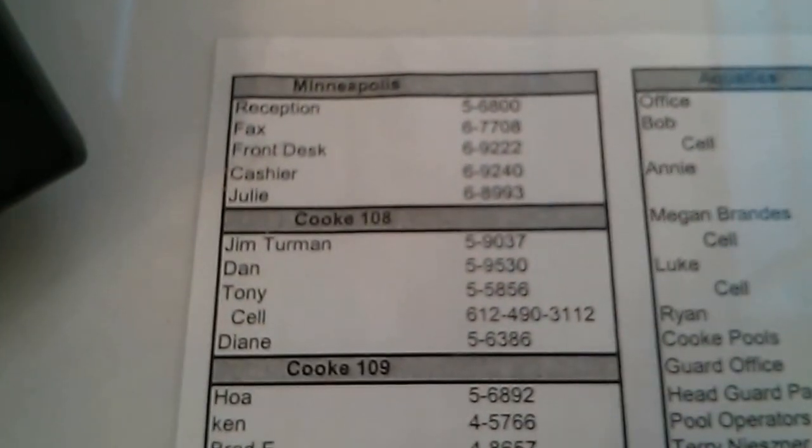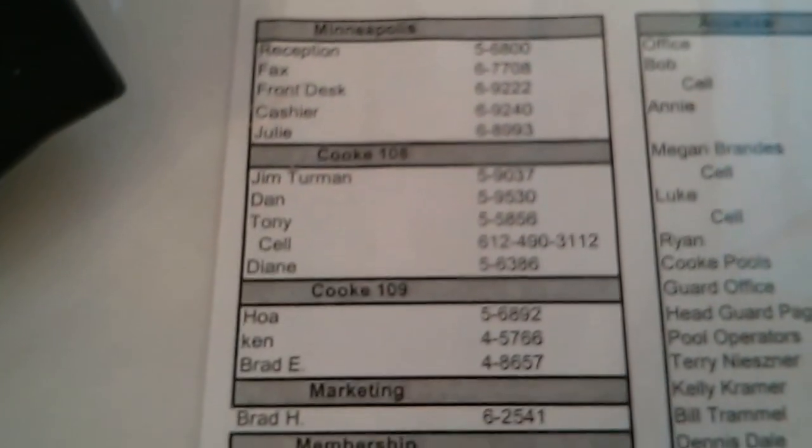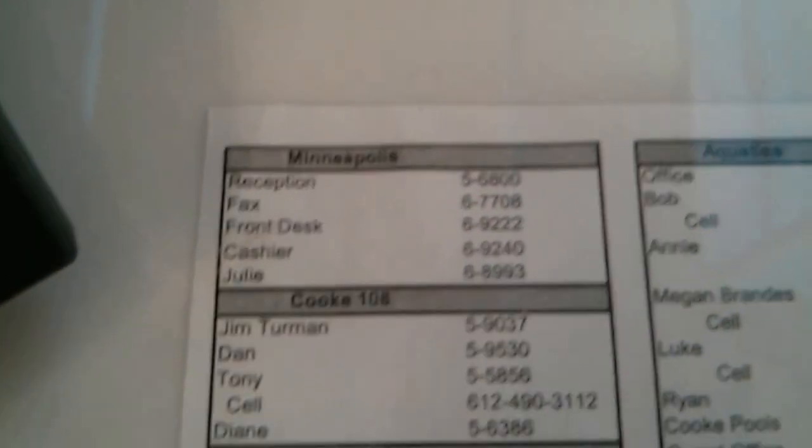Also on the desk at the dome, you'll find a call list for all different kinds of numbers you might be looking for: the reception for the front desk of the rec, cashier window, member services, different program and facility staff. For university numbers, you just dial the last 5 digits of the number. For example, the front desk is 69222, so just pick up the receiver and press 69222.